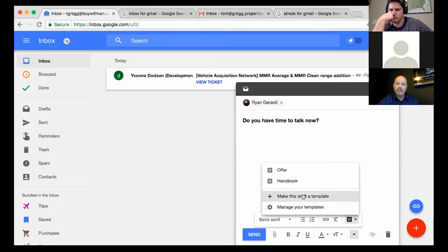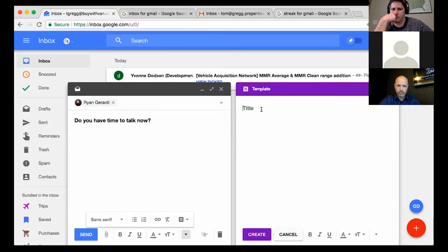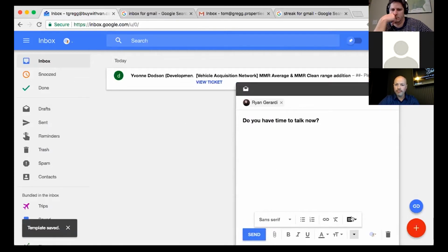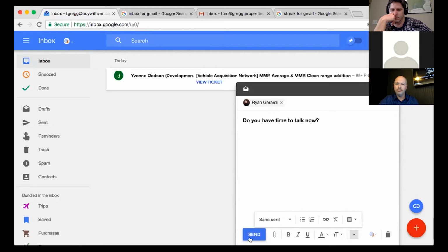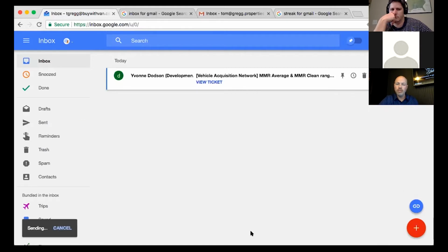And I can basically take this and create it as an offer. The function here is make this draft a template. I'm going to call it offer 2. I'll copy it over and create. So what I just created was offer 2, and it's this template. So send it out. It's easy.